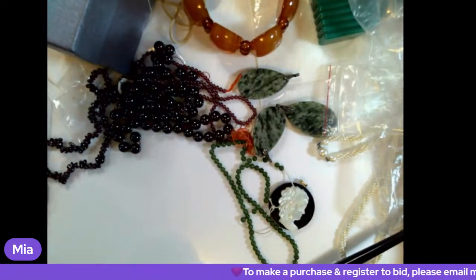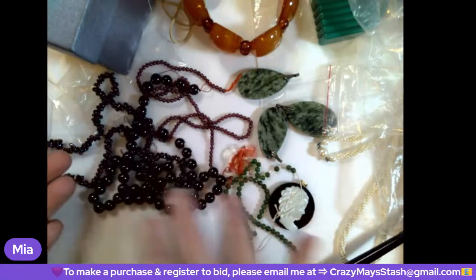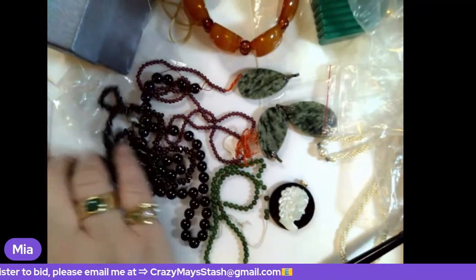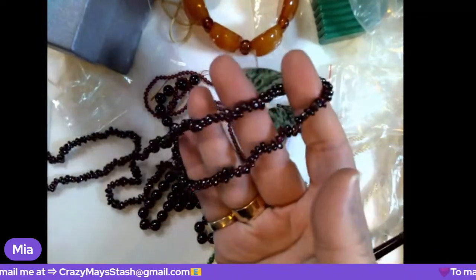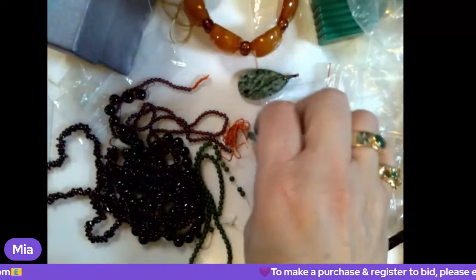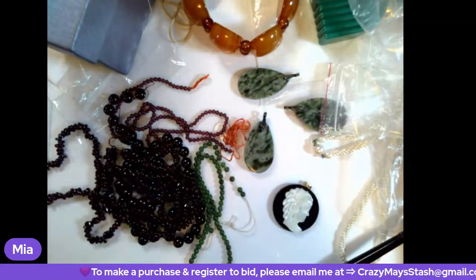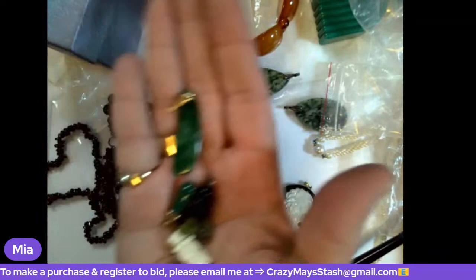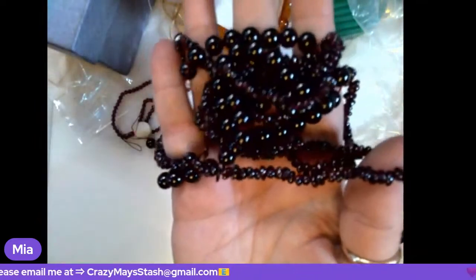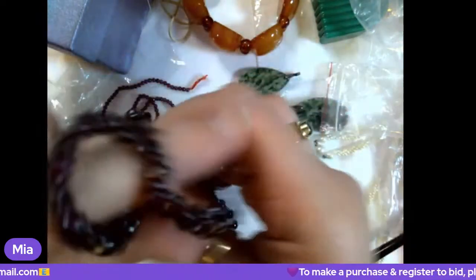I wonder if he was gonna make something with the green and the, I don't know. I do like garnets. It's beautiful. And I still don't know what that is. Crazy, crazy stuff. Look at all those garnets. And the only one that's actually strung is this one.